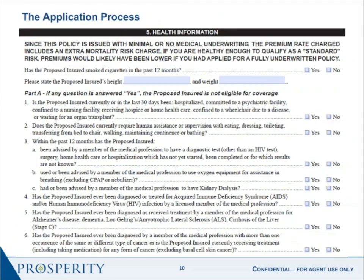So we'll just take a quick look at the application. We're not going to spend much time on it. I know your time is valuable. But just so you know, if you're looking at your screen, you can see the very first question, as I mentioned: have you smoked cigarettes in the past 12 months? You then have your height and weight chart. You then have your disqualifying questions, and I think you'll see that they are pretty much the same ones you'll see on everybody's application in a fully underwritten plan. So we can skip right to the next page into Part B.